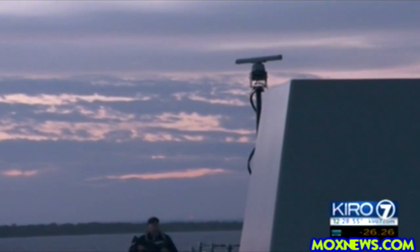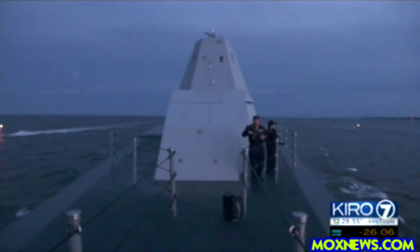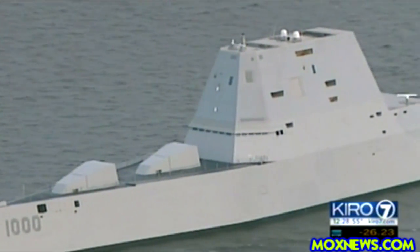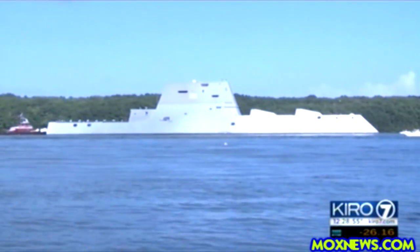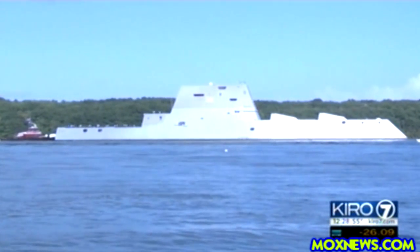But the new technologies kept driving the cost up and the number of ships the Navy could afford down, from 32 to just 3. That explains why the Zumwalt alone costs an astronomical $4 billion. It's now up to the ship's crew to make the Navy's newest destroyer pay off. David Martin, CBS News, aboard the USS Zumwalt.